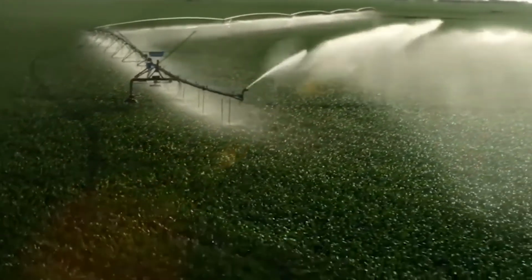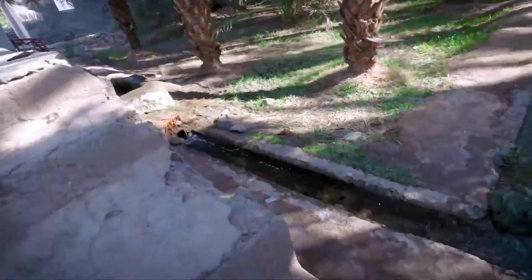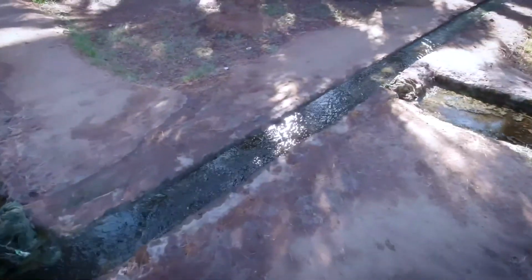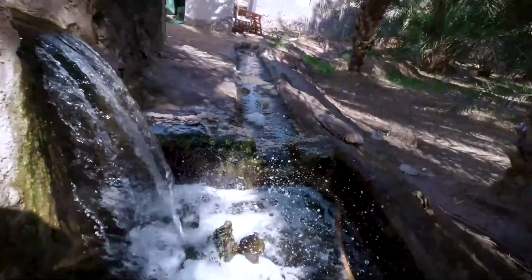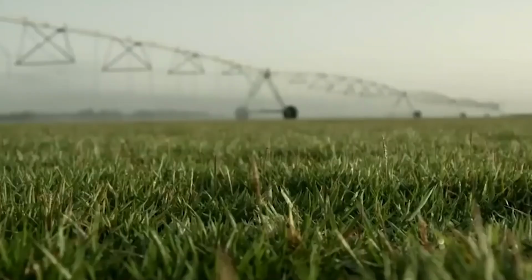Compare it with the bucket irrigation system, where farmers supply water to their crops in a bucket. Irrigation on a massive scale by traditional methods is not practically possible. Hence, the center pivot system saves cost, time, and water.